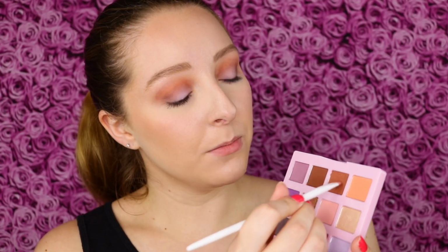And now I want to take a shade that's different than what I've used so far onto the lower lash line. And I actually feel like this bronzy brown shimmer shade will look perfect to really pull this all together and bring back in more of that orange brown. And this shade is beautiful on the lower lash line. It shows up really nicely. And I can see that shimmer.